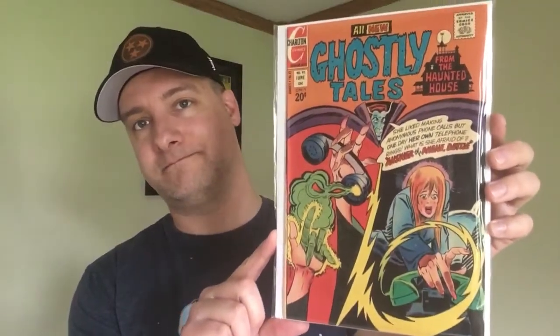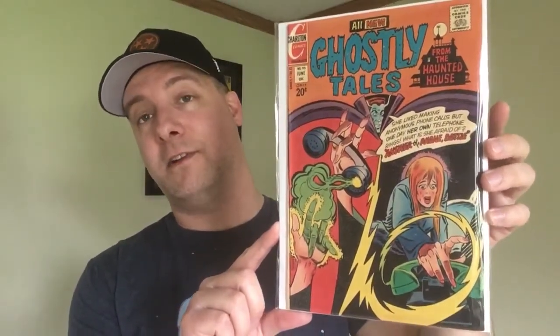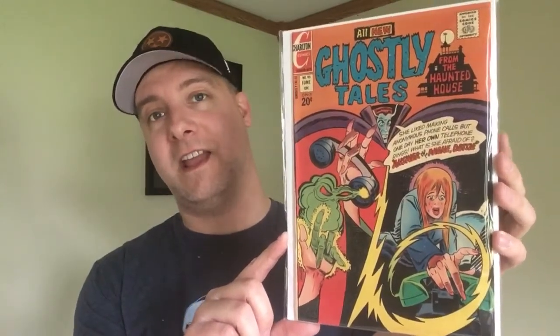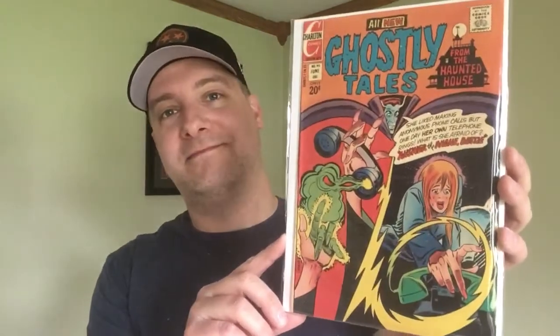Oh man, I like this cover too. This is Steve Ditko goodness. Ghostly Tales, number 95 from 1972. Everyone knows I like the old Marvel horror books from the 70s a ton. These are really nice too. I mean, Steve Ditko art, it can't be bad. Yeah, it's fun.